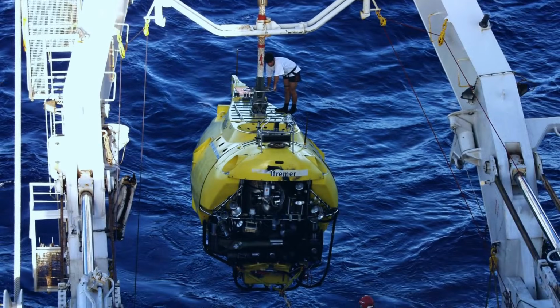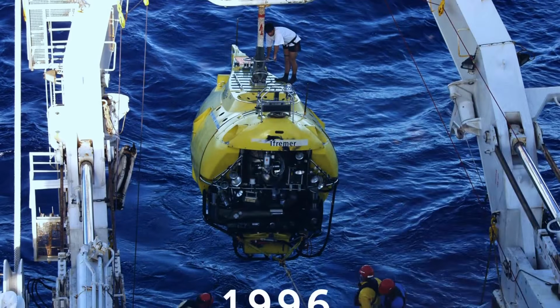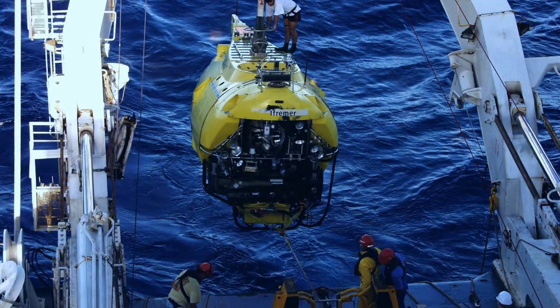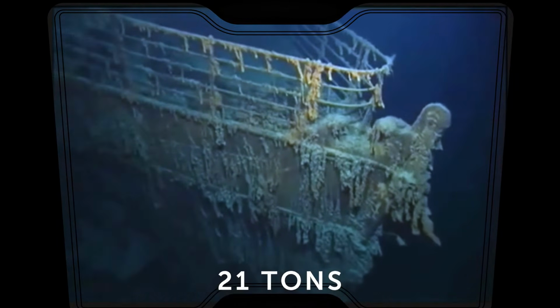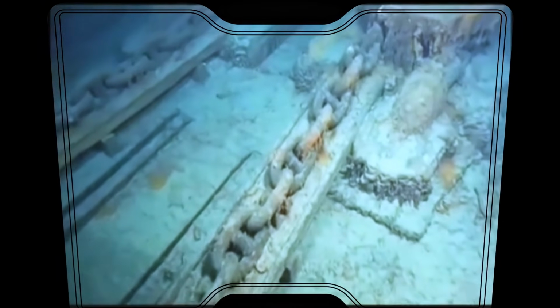The only real attempt to raise the Titanic was made in 1996, and it failed dramatically. The expedition's goal was to lift a part of its hull, weighing about 21 tons. It would still have been the largest piece to see the sunlight again, if the operation had succeeded, that is.